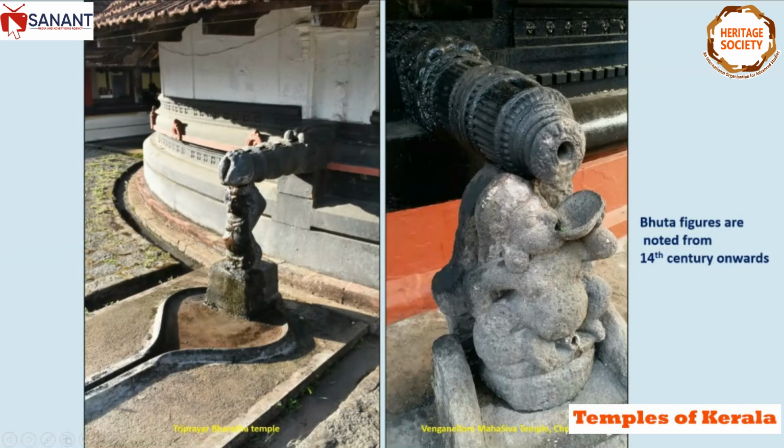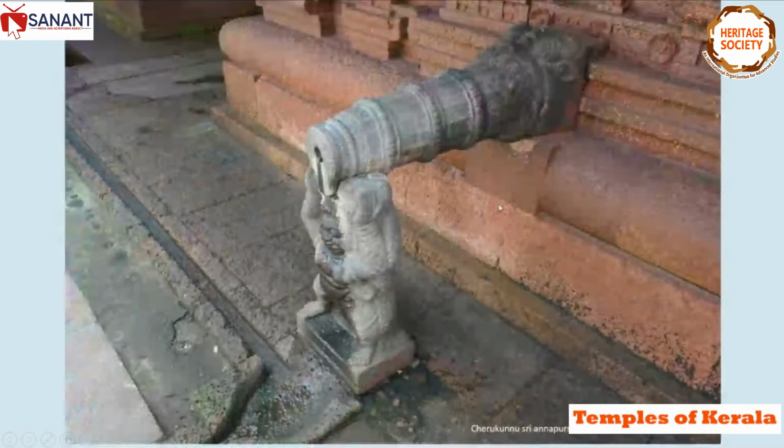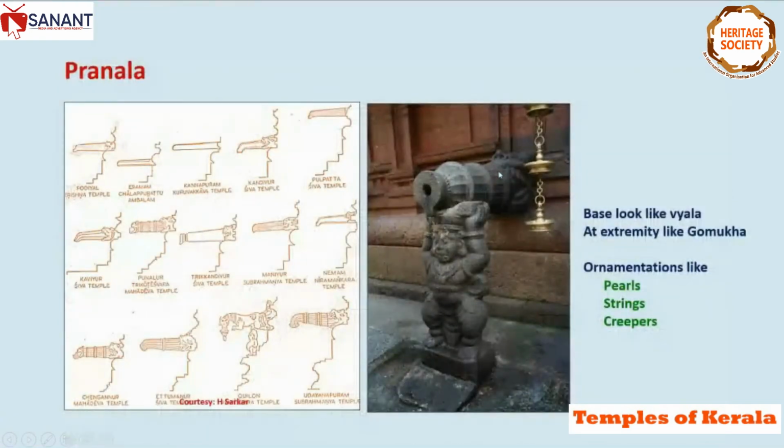From the 14th century onwards, you can see the depiction of a Bhuta figure below this pranala, just as if he is drinking the abhisheka water. That kind of Bhuta figure is seen from the 14th century onwards. Another kind of depiction of the pranala with a Bhuta figure below. Still another one. So these are the different types of pranalas seen in Kerala temples. And the base of a typical pranala looks like a Vyala face. And at the extremity, it is like the Gomukha.